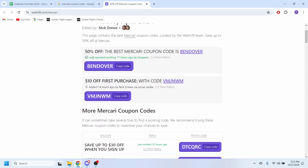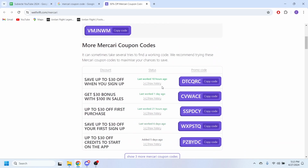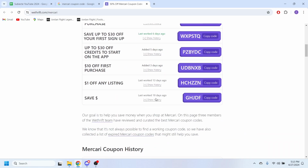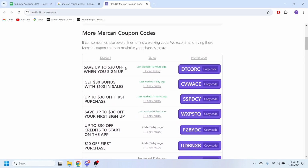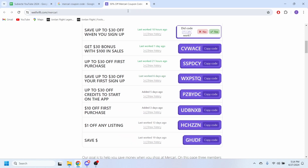This one right here are reported by the other users that are working. So basically, you know for a fact that these discount codes are working, but you can also scroll through the other offers and choose that is the best one for you. So if you want, let's say this one with $30 off your purchase, you can just select copy code right here and use this discount code on your purchase in order to get the discount.